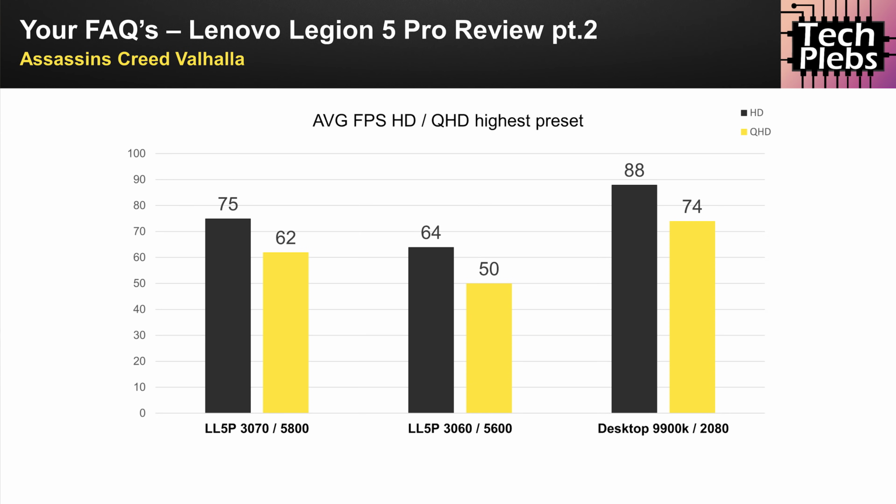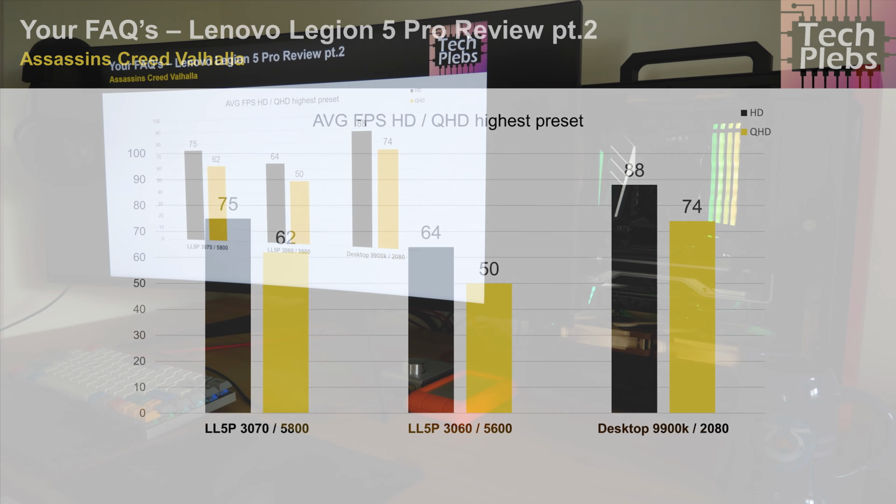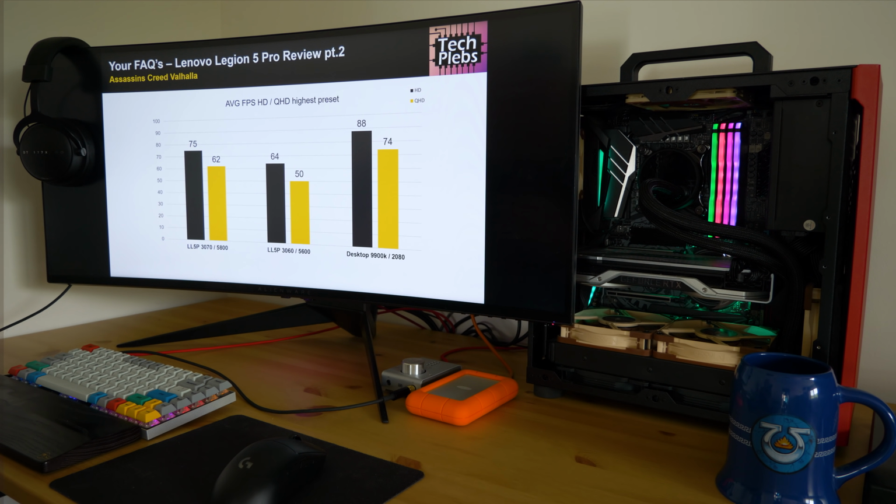Now the key outtake here for me is that of course the difference is there, both between the 3070 and the 3060. But we are talking about small differences, from 75 to 64, and then in QHD 62 to 50. Again, we're talking about a few settings that could be decreased so that the 3060 reaches the 3070's average frame rate. So again, great results for the 3060. I'm very happy to see that.